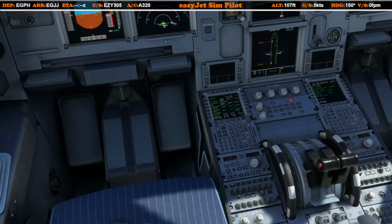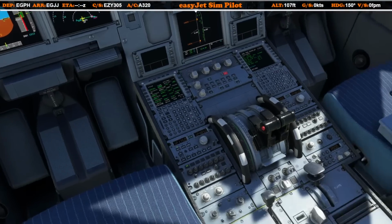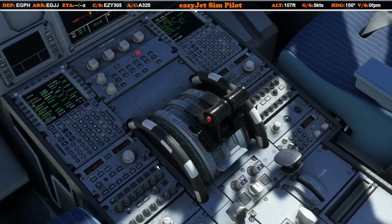Excellent. Right, let's call ATC. Edinburgh Ground, good afternoon, Easy 305, stand 7, type A320, requesting IFR clearance to Jersey, and we have Bravo. Easy 305, good afternoon, cleared Jersey by the Goes 1 Charlie departure, squawk 7742, current information Charlie. Cleared by the Goes 1 Charlie, squawk 7742, and we'll check information Charlie for Easy 305. Easy 305, read back correct. Good stuff. Right, 7742.